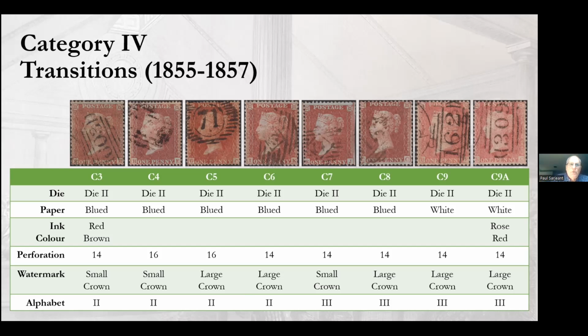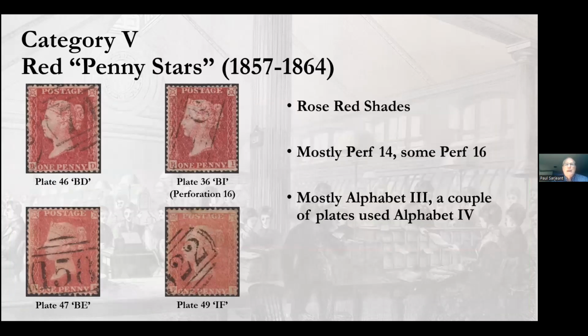And this is definitely the most challenging category to deal with. After category 5, we get what are quite common stamps, and most people refer to them as the red penny stars. So these are rose red. There are some shade differences, as you can see here, but for the most part, most of the stamps in this category appear in the dark rose red or the rose red of the 2 upper stamps.